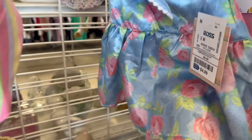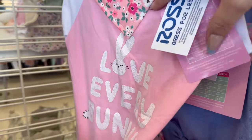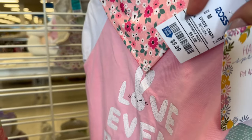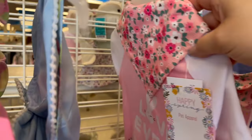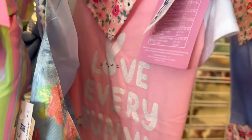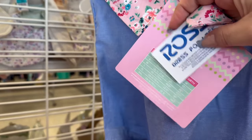Look at this dress. This little pet's gonna be styling. Love every bunny. And it has a little bandana. $5.99. And then this is what the front of this one looks like for the little dress. And then let me show you this one because I think I skipped this. Yes, so it's got Velcro on the front. A little bandana on that one. This one is just a pullover type. Again, for $5.99. You got this one. This is really cute. It's got a nice little floral collar on it with some buttons.